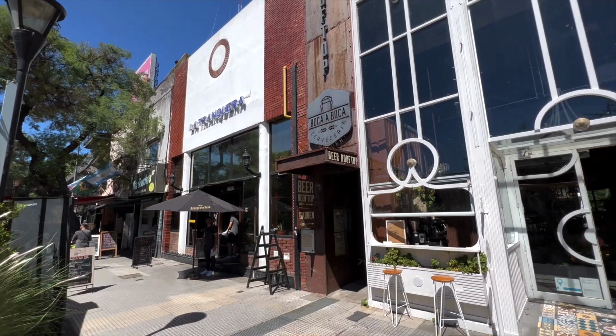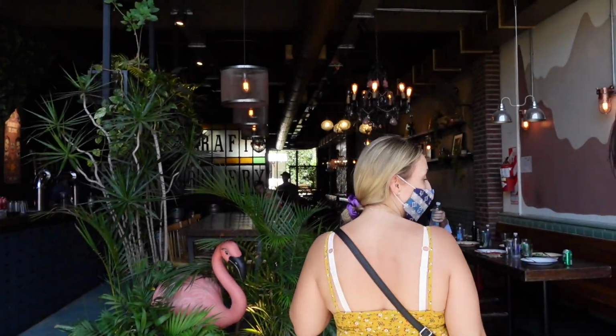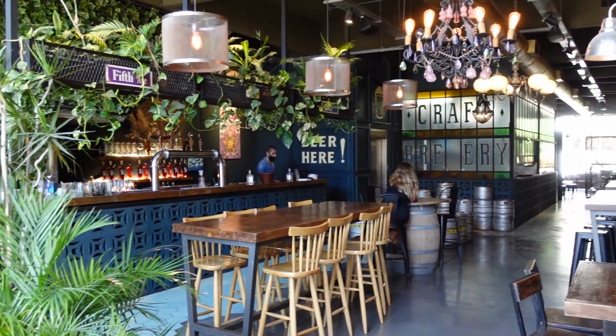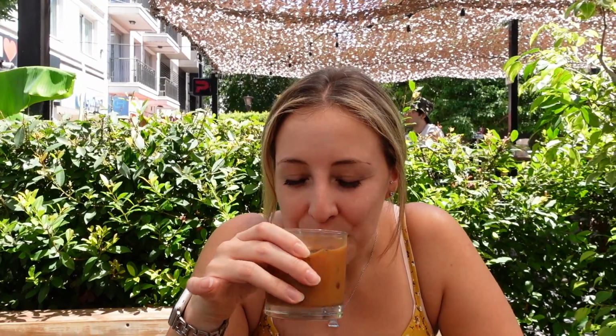We found this awesome place called Bartola Craft, and they've got loads of options on the menu. I've gone for essentially chicken and chips, and Kirsty's gone for a cheese toastie. And an iced coffee. It's really hot today, and we're still not quite used to the change from the UK wintertime to Argentinian summertime, so I need some icy drinks.